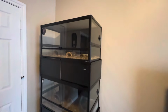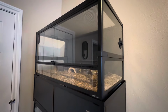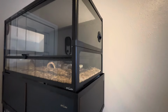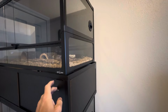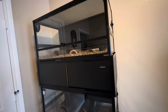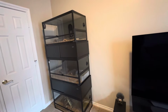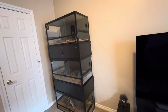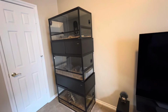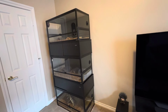The tanks themselves, the enclosures, are pretty good. I mean, with the exception of the fact that they're smaller than I thought they were going to be. They're decent, but my biggest issue is this, so I don't recommend this. If you're looking for a stacking system, I would stay away from this Repti-Zoo, because obviously if you order a 36-inch tank or whatever size that you do order, you do expect them to be that size when you get them. And in this case, for some reason, they're not.